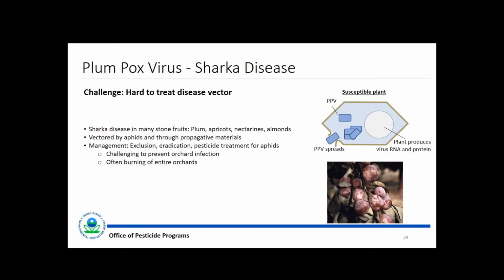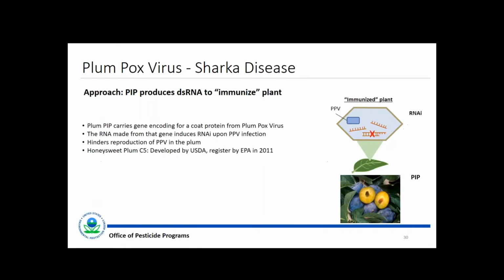One of the emerging technology solutions here was to engineer a plant that you can imagine to be immunized, if you want. It's not completely analogous, but you can think of it that way, to this particular plum pox virus. This entire tree has been engineered to produce a double-stranded RNA again. In this case, it matches the RNA of the virus itself, and then this double-stranded RNA is recognized by the plant as aberrant and degraded. You still have the affected plant, but the spread of the virus is significantly reduced. We registered this product, which had been developed by USDA, in 2011.